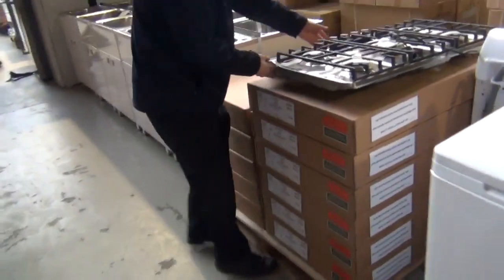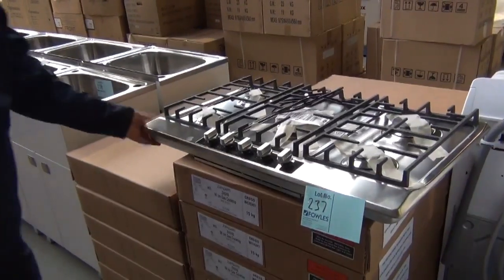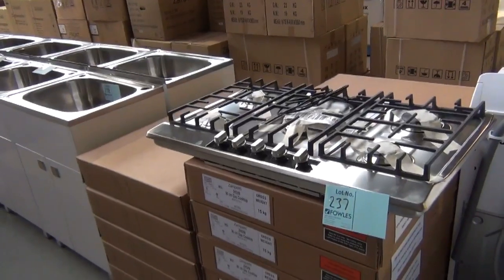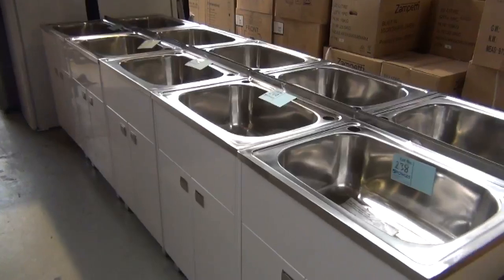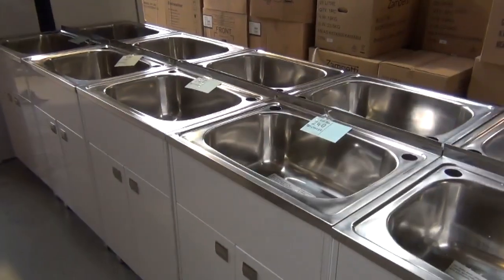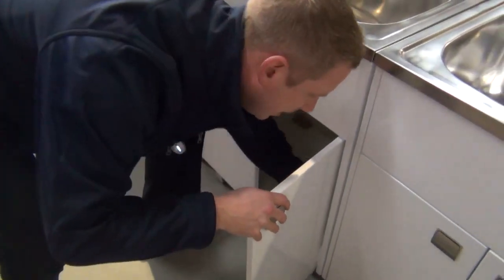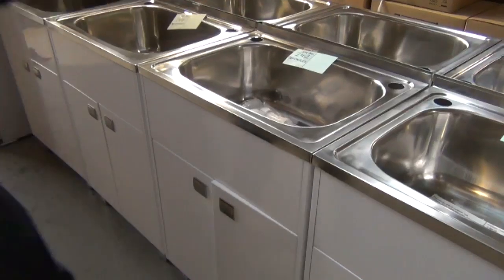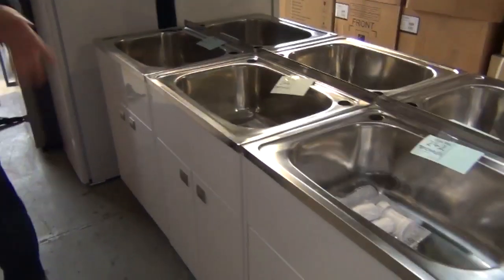Got some beautiful gas cooktops. These have been popular. The Zampetti, looks like there's about 10 of those left now. The Zampetti cooktops, under 300 on those, and they'll have a warranty, so really nice buying there. Always popular, the laundry troughs when they come in. We've got 10 laundry troughs in tomorrow. The beautiful MDF with the two-pack finish, and all the plumbing gear's in there as well. So you get the plumbing gear, the nice soft closed doors there. So they'll be around the mid-100s, I reckon between $140, $145, somewhere around there.